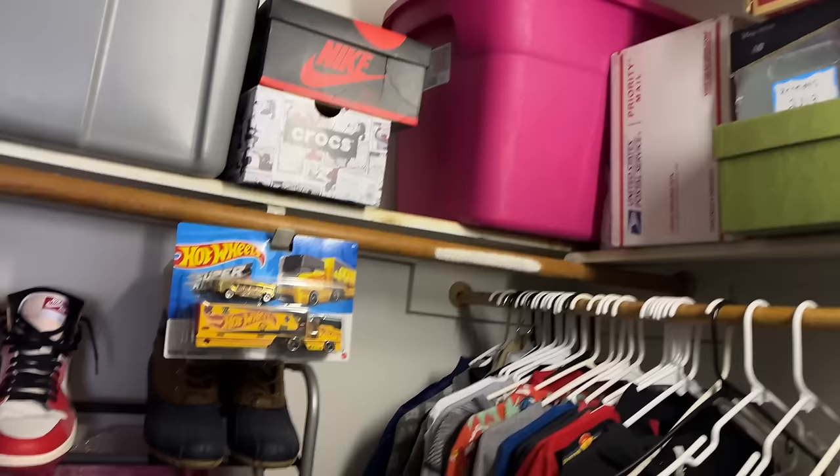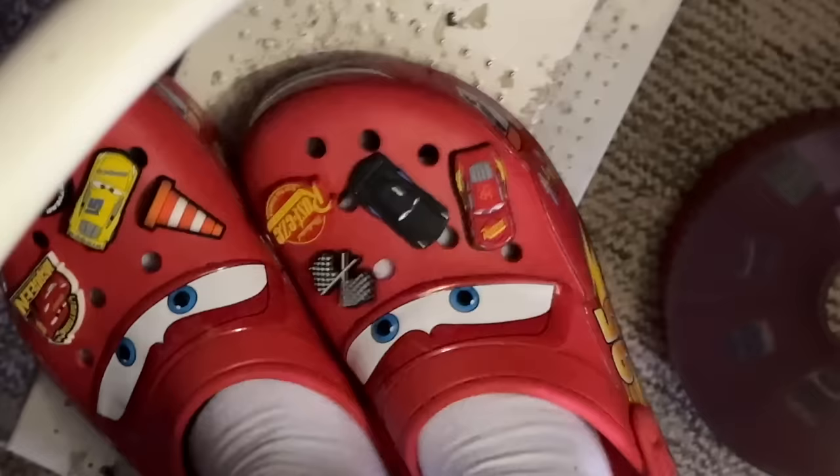So let me get back up on the ladder here. What can you see at first glance? Oh my gosh. Yeah, I have to take it down. McQueen Crocs. McQueen Crocs. McQueen Crocs. I have a serious problem, man. All right, next box. A bag. Ugh. What the hell is this box?